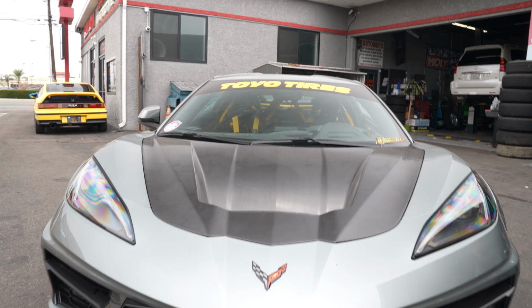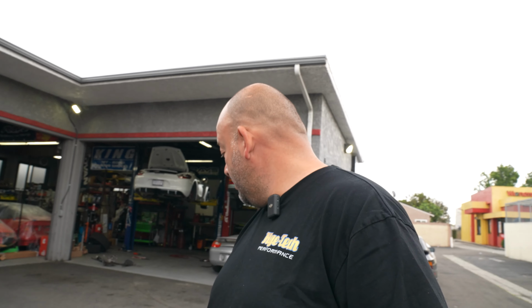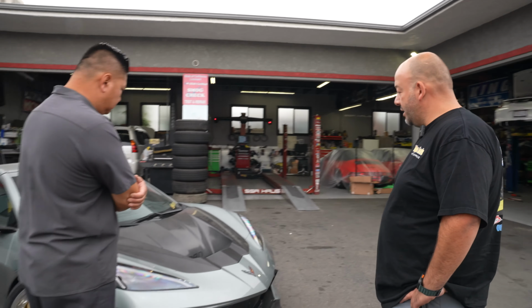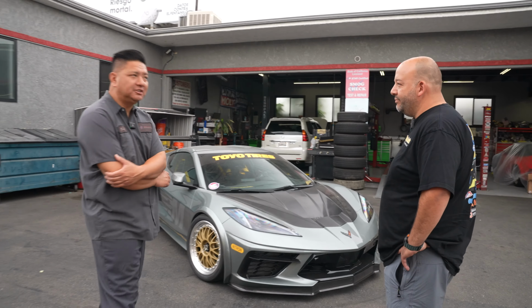It does look sick, though. I messaged them, and they were making some, and I was able to get one for SEMA. It's pretty cool because it goes all the way to the front, they cut a hole in the front, and it's very functional. It helps a lot. It makes it look really aggressive. Very aggressive. It gives it that very exotic touch, right?